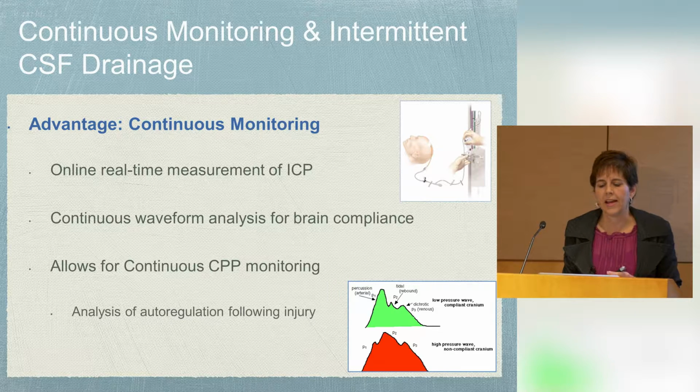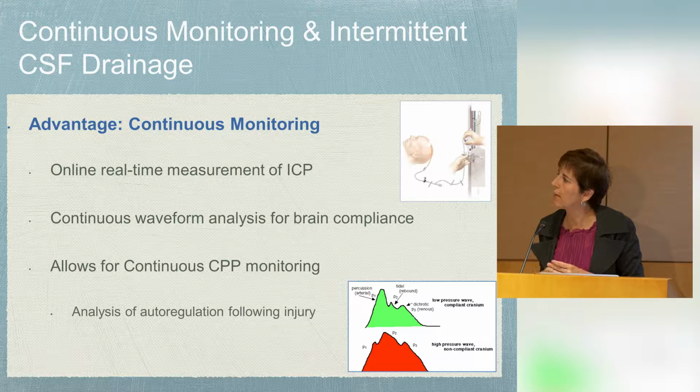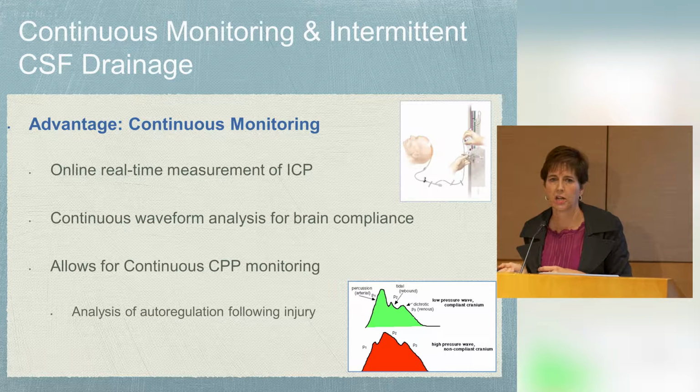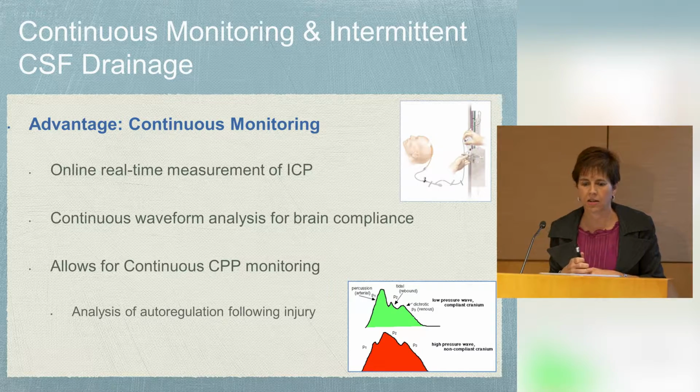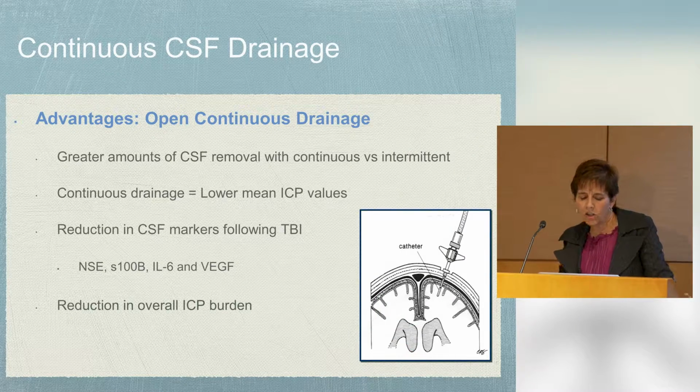The other thing that this way of managing your EVD does is it gives you an option for CPP monitoring, and it allows you to look for autoregulation and potential loss of autoregulation. And we're going to talk about that in detail in a little bit. Now, what are the advantages of continuous? Traditionally, the teaching has supported intermittent drainage. However, there are some studies out there that now support continuous drainage.